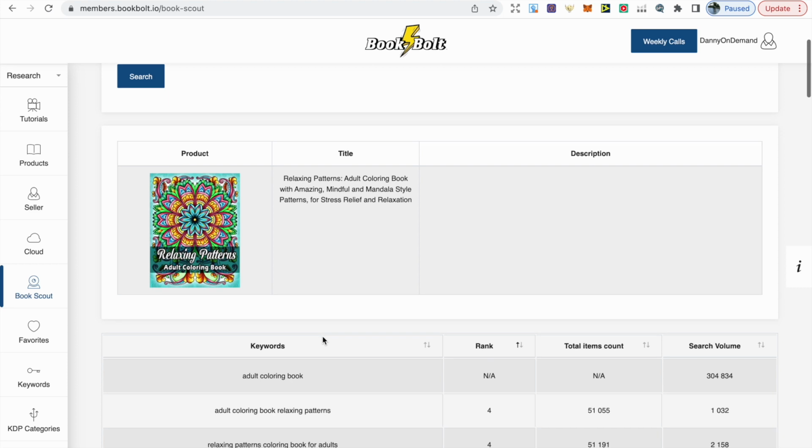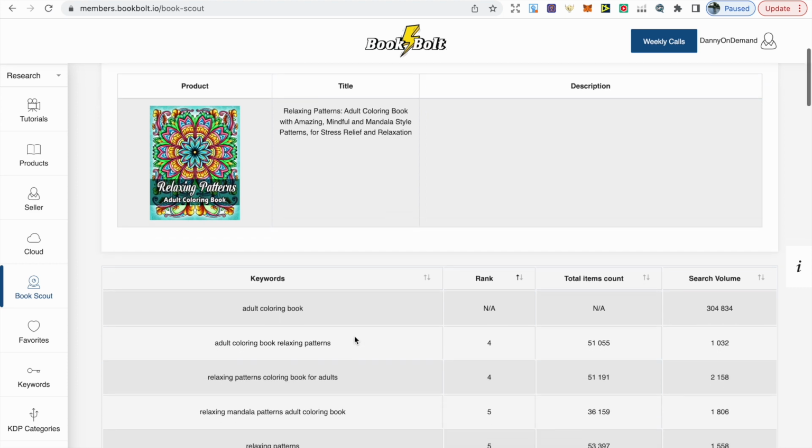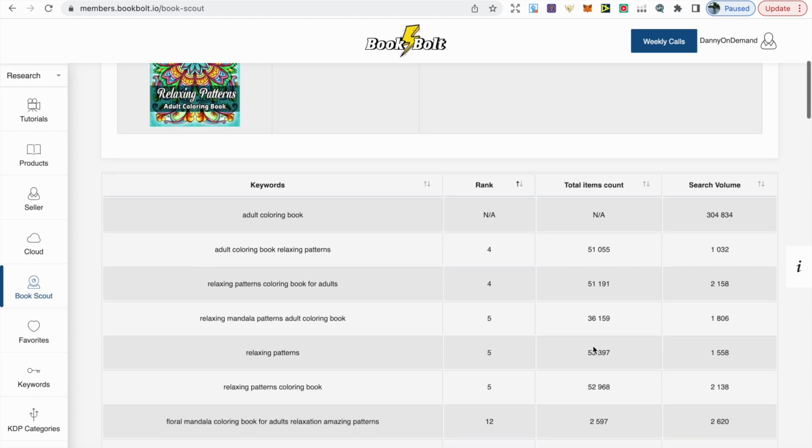Now this usually does take a little bit of time to show all the keywords, and once it loads up, you can see it's provided with the keywords that this book is ranking for, the total item counts for the books under that keyword, and then finally the search volume. So you can filter the categories, and I've decided to filter the keywords by their ranking. This is showing us the best keywords that this book is ranking for.